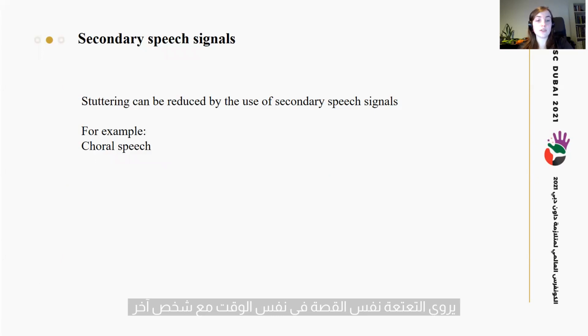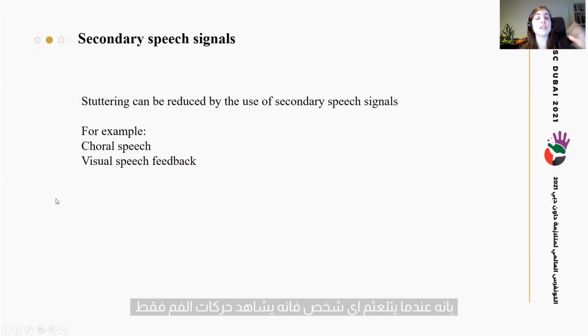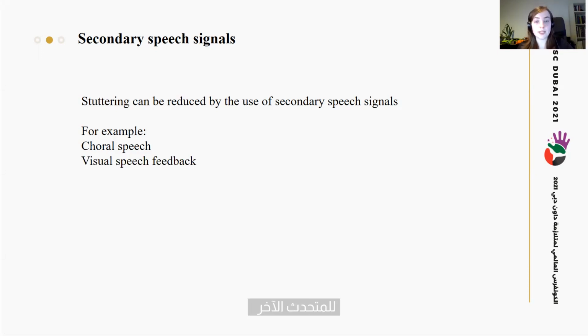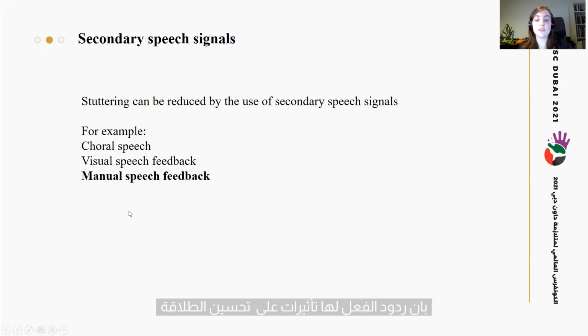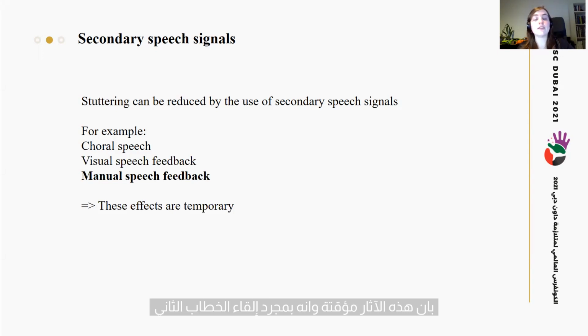When a speaker who stutters narrates the same story at the same time as someone else, he becomes almost completely fluent. There is also a fluency effect when the person who stutters can only see the mouth movements of the other speaker. And Snyder and colleagues found that also manual speech feedback has a fluency enhancing effect. Keep in mind that these effects are temporary. As soon as the second speech signal is removed, the fluency effect also disappears.